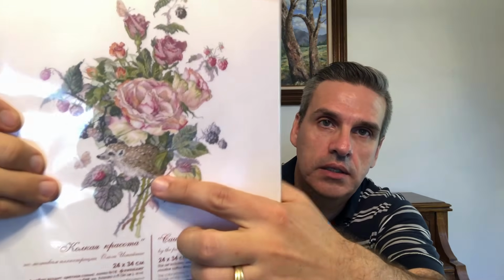The first is called, on the package, in English, Caustic Beauty. On their website, they called it Prickly Beauty, I believe. It's a picture of roses, and there are raspberries and blackberries, and then there are little hedgehogs kind of hidden in here. And I really like this one. I think this company's name is Oben, and it's a cross-stitch kit.